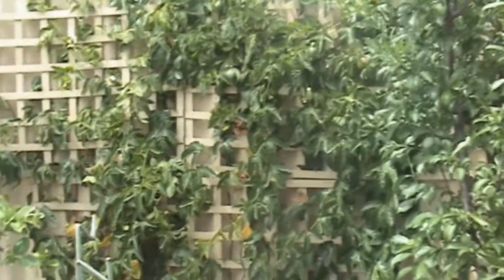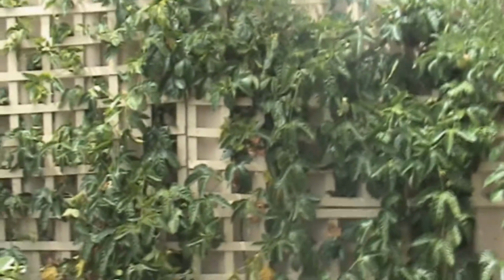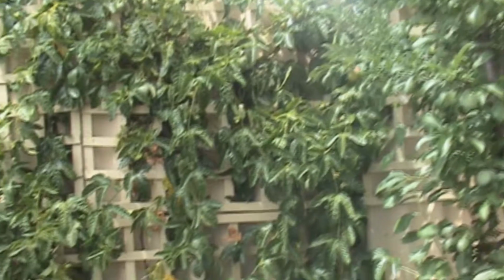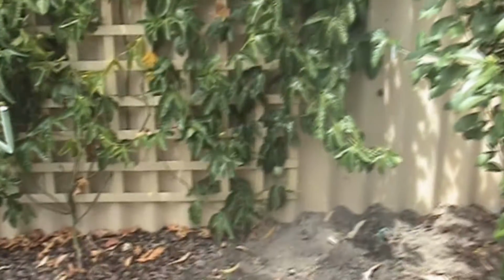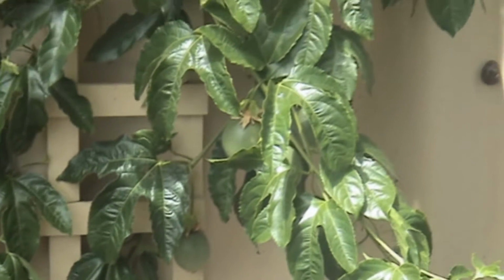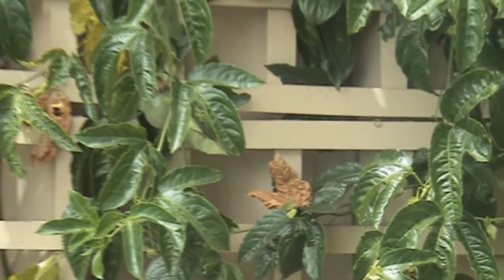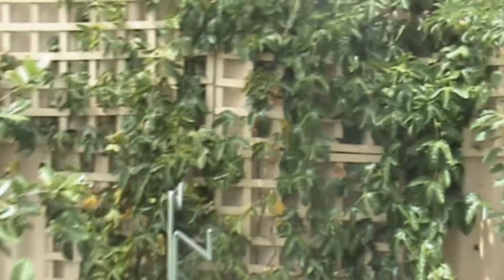Right, next. So this one here next to the plum is the other passion fruit. This one's a Nelly Kelly. It doesn't look as healthy, but this one has fruit. So this one obviously fruits at a different time. You can see there's some just down there. Yeah, so this one looks like they won't be too far away. They'll be ready pretty soon, so that's good.